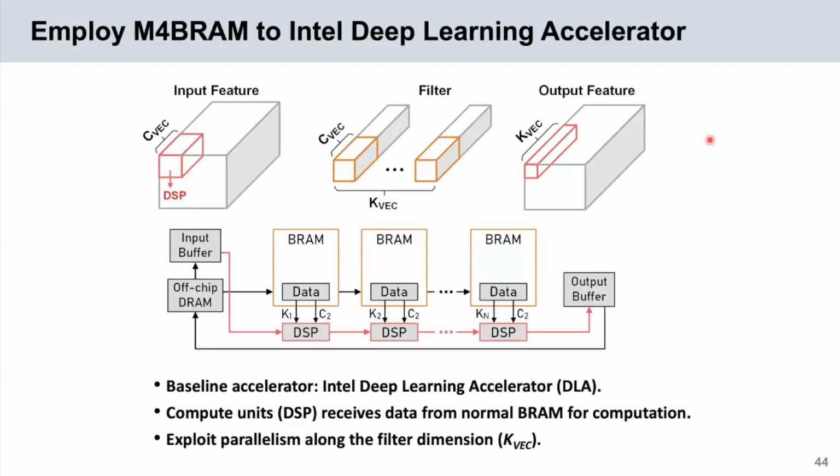We also use a baseline accelerator to evaluate the benefits of M4BM. This baseline accelerator is Intel's deep learning accelerator. I think it's publicly available on Intel's website. In the original DLA, the compute unit is basically the DSP. The DSP receives data from normal BRAM for computation. As shown here, you have a BRAM and you send the data to the DSP, then you do the calculation.